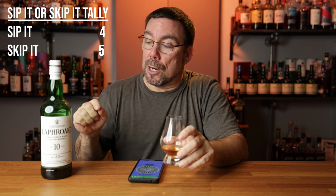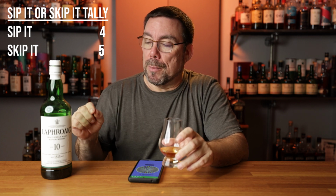Whatever the case may be, I think I have a decision on this one. And based on everything that I'm saying, I'm sure you guys can probably guess, this is a sip for me. Not only is this one a sip for me, but the majority of my smoky whiskeys will be.